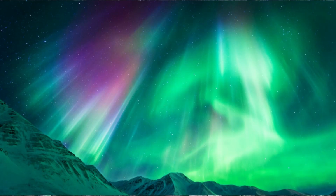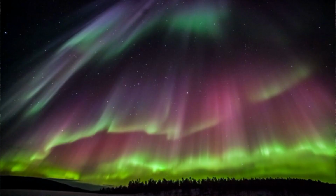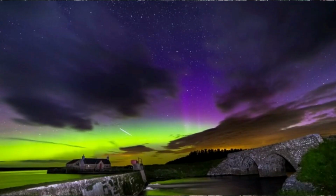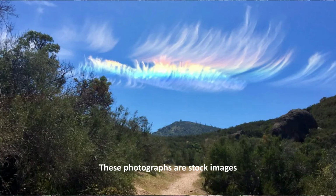All the different colours are just stunning. Cloud formations, the swirls. This was on the coast. I want to show you some photographs of something that they call fire rainbows. Aren't these amazing?